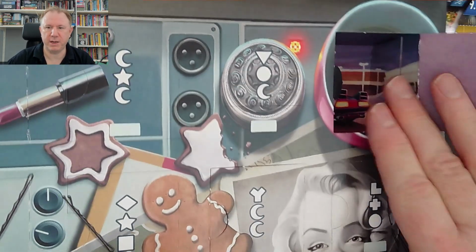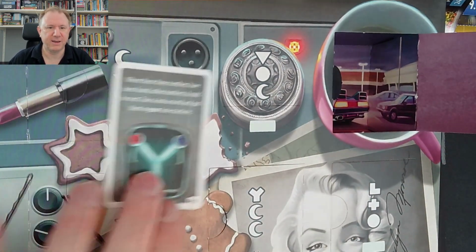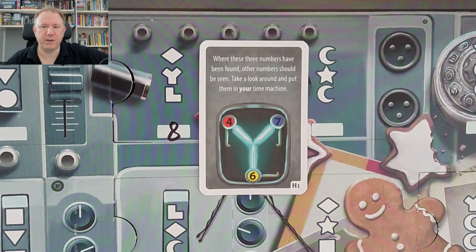We'll have a look in the room in a minute, but I can see the back of a DeLorean and some ordinary, uninteresting cars there. And what has it got to say? Where these 3 numbers have been found, other numbers should be seen. Take a look around and put them in your time machine. That almost reads as a poem, but I don't think it actually is meant to be a poem. It doesn't quite work. Right, take a look around and put them in your time machine.